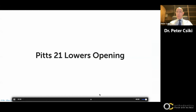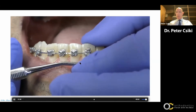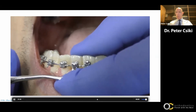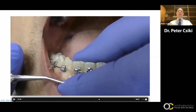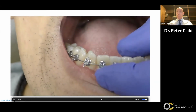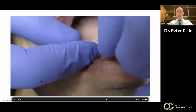And with the lower, when opening, remember again that the right hand is holding the opening instrument, and with the left hand, just one finger pushes the door in the opening direction. Because if you try to pull the instrument with just one hand, you can really remove the door if the force is too big. First of all, it can be painful for the patient. And it's the same to close it with the finger.